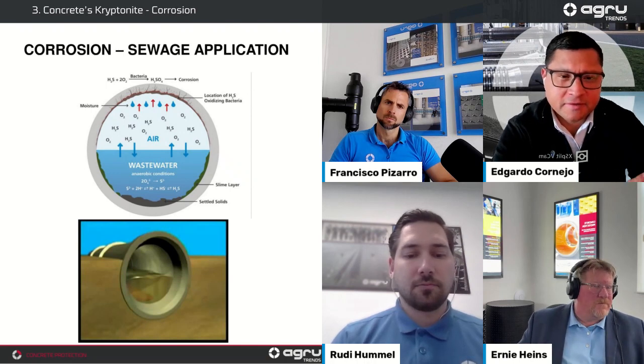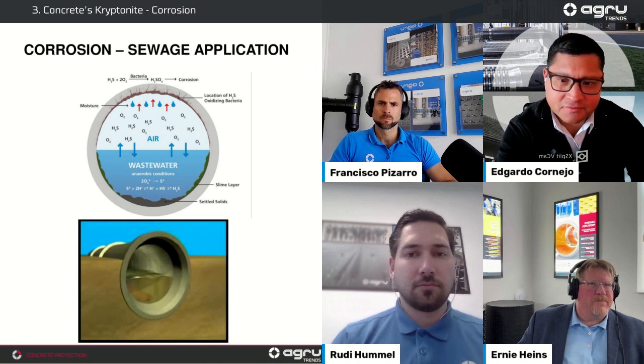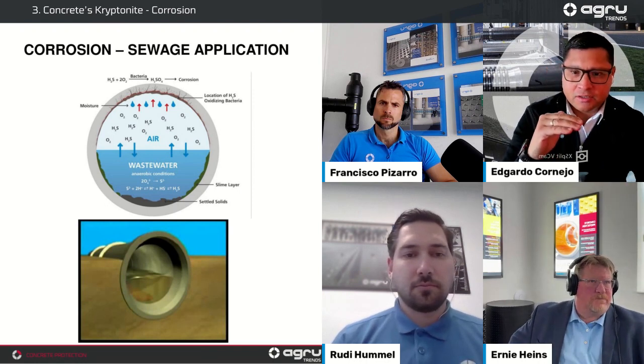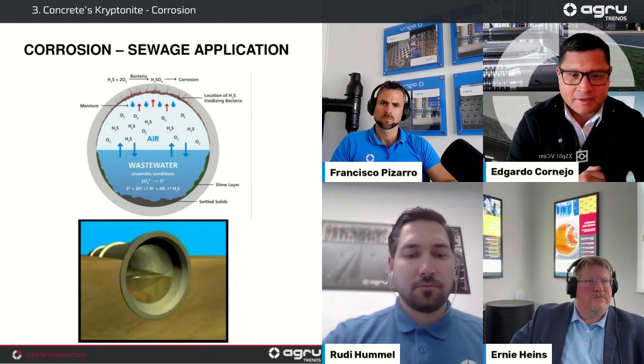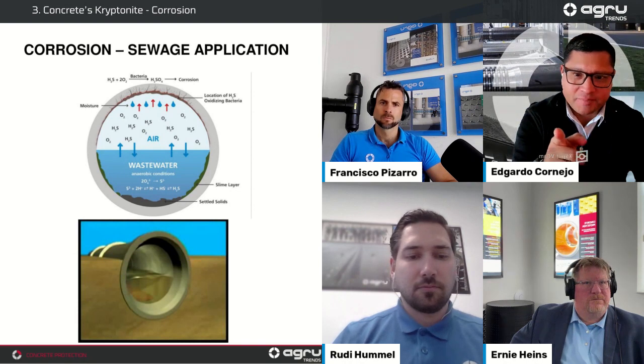So let me see if I understand that correctly. In that graph on the left side of the screen, you have a concrete pipe that has wastewater, and the bottom part of the pipe will be okay because the fluid is moving. But the problem will be the upper part. Based on that, I can see cracks in the top of the pipe.